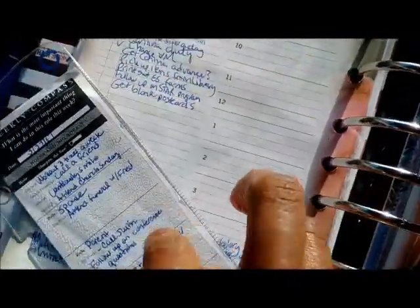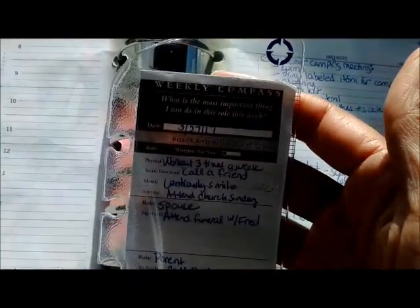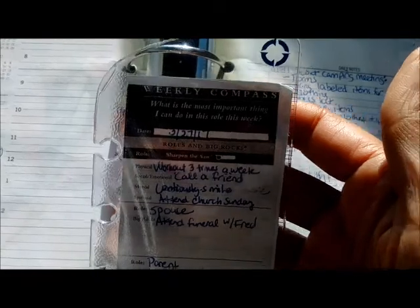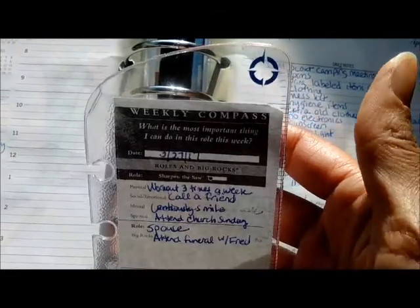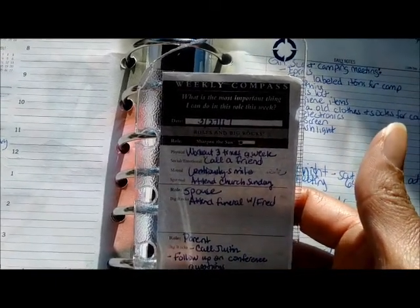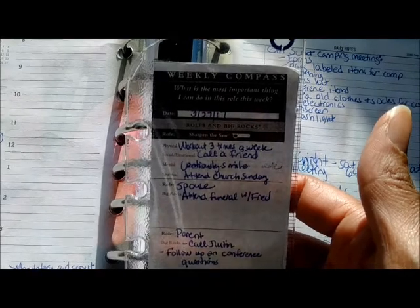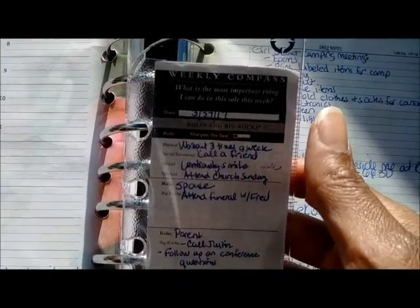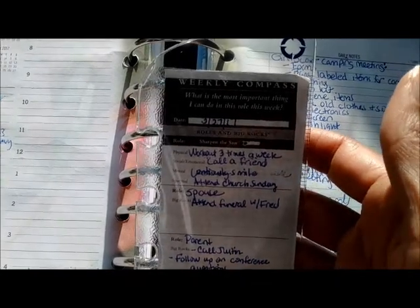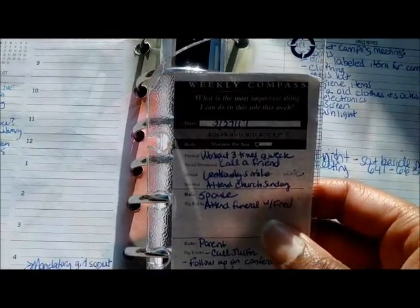Now let's talk about what is in the pouch. This piece of paper is called the Weekly Compass, which can be found on the franklinplanner.com website. And its purpose is to make sure you keep in mind those things that are the main thing. Franklin Covey has something called Sharpen the Saw, which means that you identify your values and make sure your actions line up with your values. For example, I found as I was filling out the Franklin Covey goal pages, which I'll do a video on, that I value family. So it would make sense that I do some type of action each week that has to do with family.